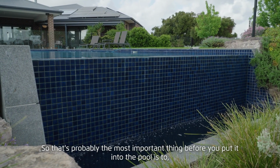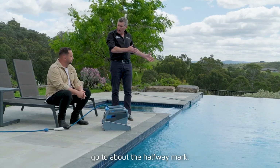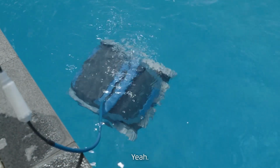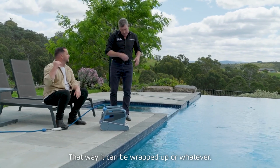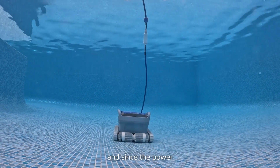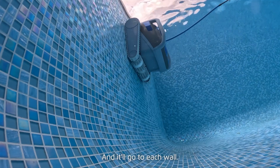So that's probably the most important thing before you put it into the pool, is to go to about the halfway mark, drop it in the pool, determine how much cord you actually need to get full coverage of the pool. That way you don't have to use any excess cord, and you've got a nice trolley. It can be exactly wrapped right up or whatever. Yeah, exactly right. When it navigates around the pool, it'll go up the walls and sense the power that it uses, so it knows it's a wall. And it'll go to each wall.